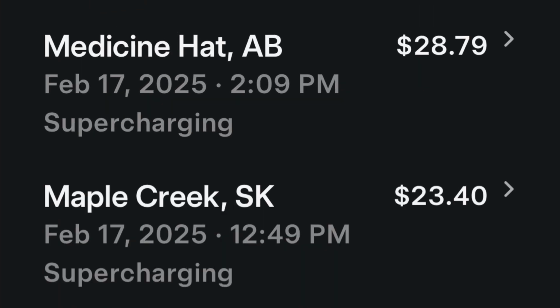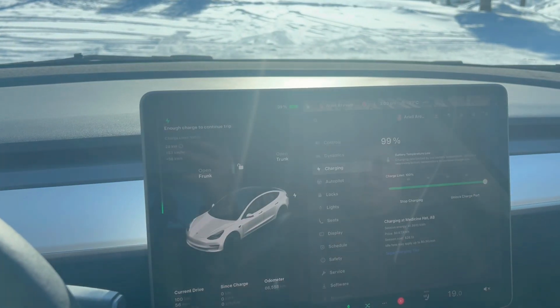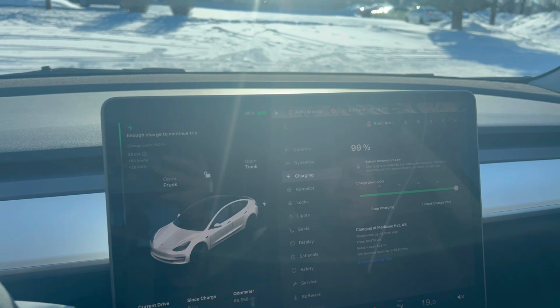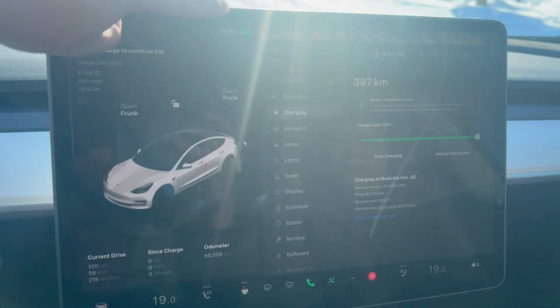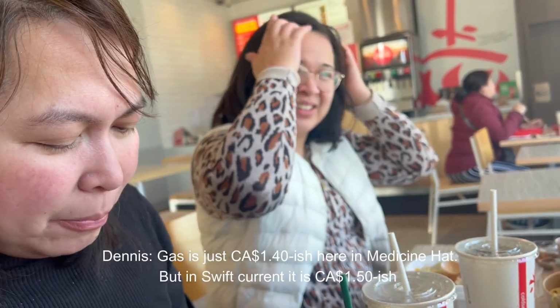When we total our supercharging costs, we find that Maple Creek and Medicine Hat together amount to $52.19. This is a good indicator that in certain extreme circumstances, a Tesla can end up costing more than a gas vehicle in terms of long-distance travel. The reason is this is the worst possible scenario for an electric vehicle road trip.